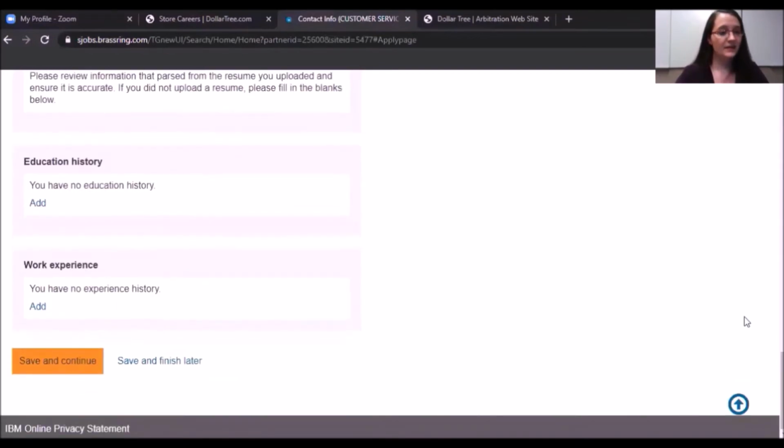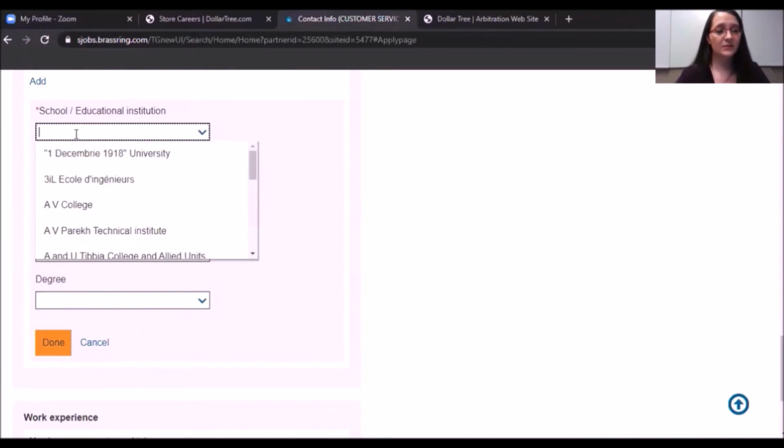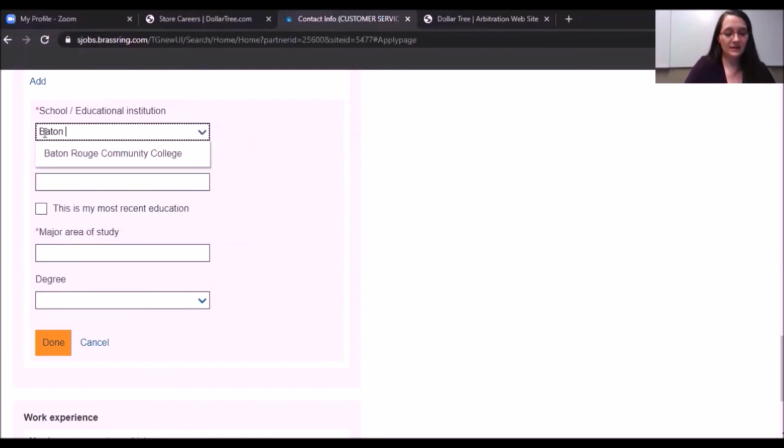All right, scroll down. Let's add education history. If you don't have an educational history that you want to include, that's fine. You can leave this section blank. But if you would like to include one, you're going to hit the Add button. School. Now this is a drop-down menu, but not every school in the world is on here, so can you type in your school? Yes, you can.